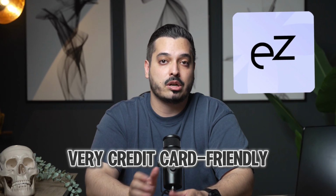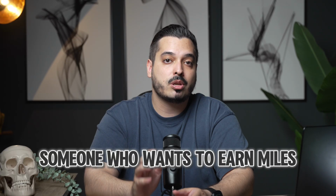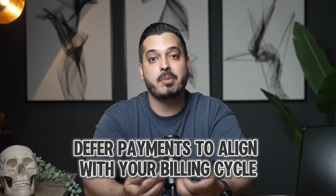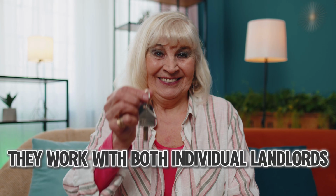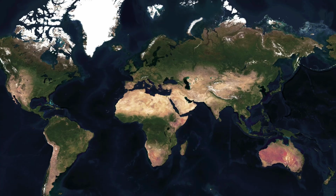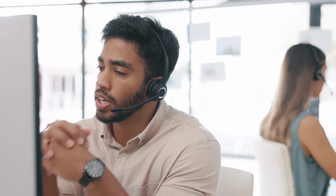Easy Rent also stands out for being very credit card friendly. Not only do they allow card payments, they encourage it. So if you're someone who wants to earn miles, cashback, or simply defer payments to align with your billing cycle, this is one of the more flexible platforms in that regard. They work with both individual landlords and larger property management companies, and their support team is UAE based and responsive, which is always a big plus.